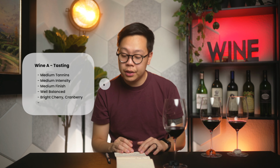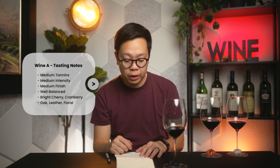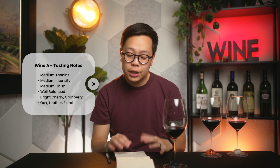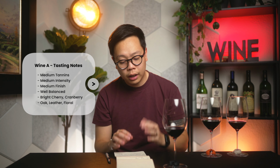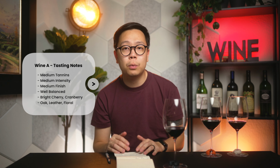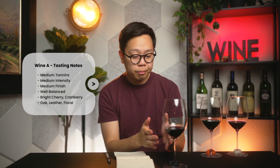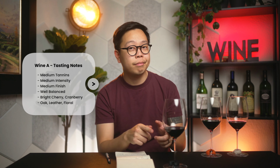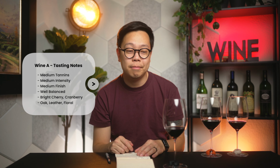Start with wine A. Wine A, it's pretty well balanced. It's medium in tannins, medium in intensity, and medium in finish as well. I get lots of bright cherry, cranberry going on, some oak, leather, and then it lingers with nice floral characteristics. It's a very good wine, not the best wine, but if I'm correct, this is a $15 wine, and for $15, I can drink this any other day. Lovely wine.